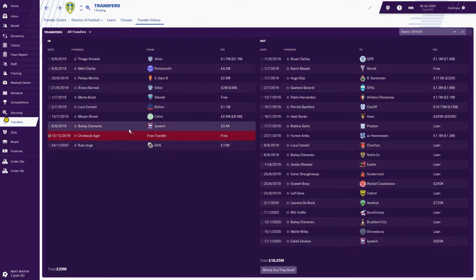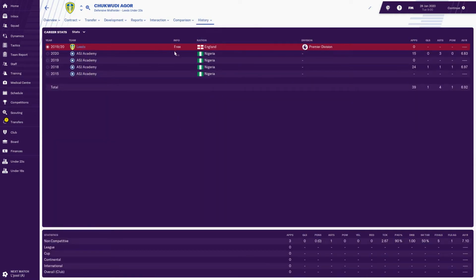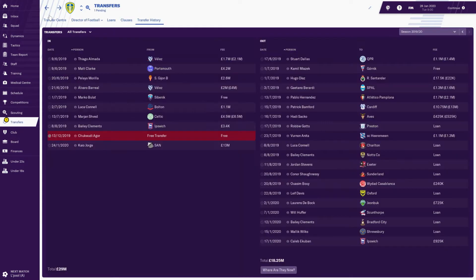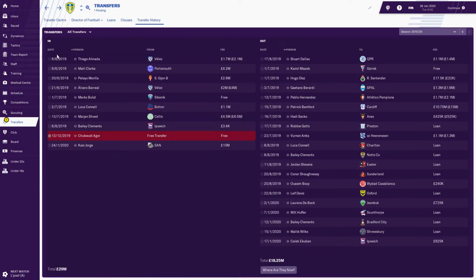So he's quite an interesting transfer. I think he'll do alright. If we look at his history, he's been in an academy in Nigeria. Yeah, I mean, nothing's really happened competitively. He's done alright. But he looks like the sort of player that could come in quite handy with a good 2 years experience of first team playing. He could do quite well. And like I said, free transfer, so you can't go wrong.